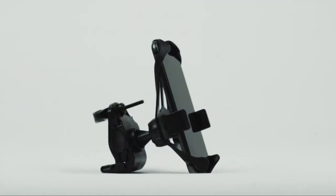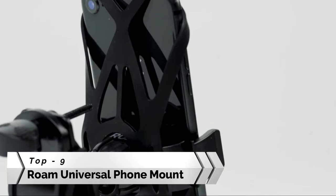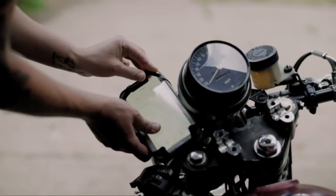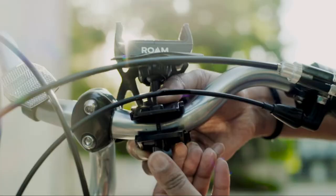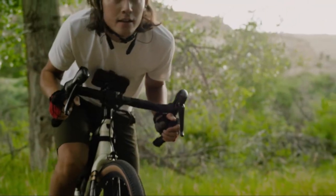Designed for adventure, the Roam Copilot allows you to access maps, music, and more while you're on your ride. Whether you use a Samsung Galaxy or the latest iPhone, it offers a universal fit, held in place by a silicone net that stretches 4 times its size. With the most versatile clamp on the market, it's universally compatible with motorcycles, bicycles, or mountain bikes.